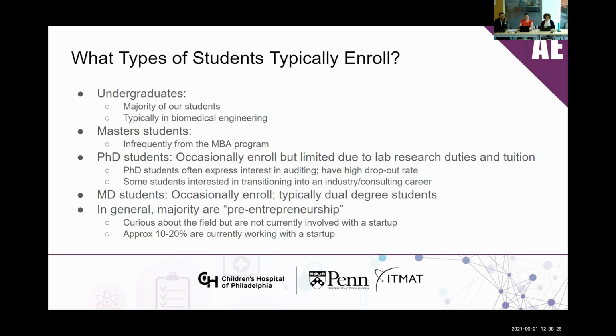We have some master's students and PhD and MD students, but it's typically somewhat of a challenge, especially for the PhD students because of their lab duties. They need to spend hours working at the bench, and taking a class can be a challenge.